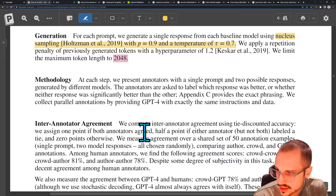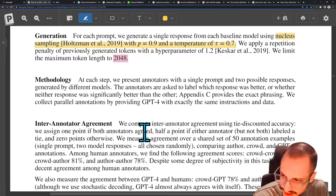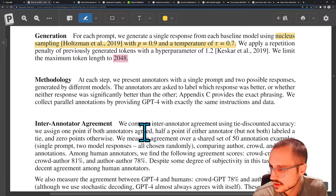RLHF is not about following instructions. It's also about factual accuracy. Kind of, but what is a fact? I think that's important to consider too. When you're taking a large pre-trained language model and using RLHF to push it into a specific situation, into a specific style, you might actually make it less factual as well.